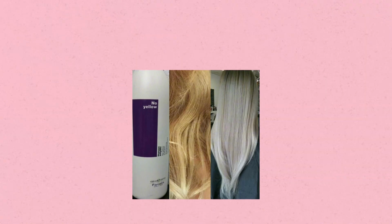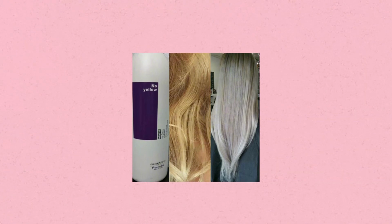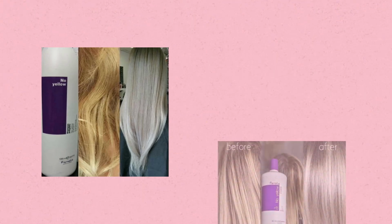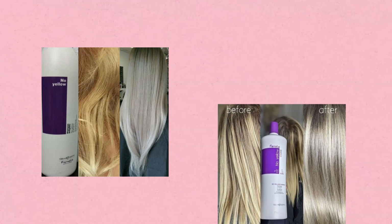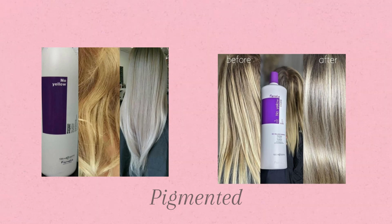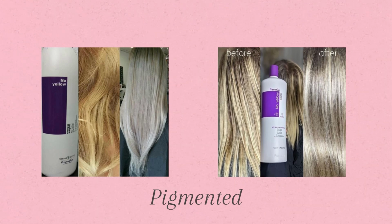Now, is it worth the investment? Without a doubt. When it comes to purple shampoos, not all of them live up to the hype, but Fanola No Yellow Shampoo truly stands out from the crowd. Unlike weaker formulas that barely make a noticeable difference, this one is highly pigmented, so it gets to work right away neutralizing stubborn yellow tones.